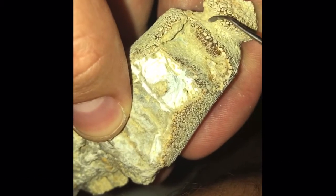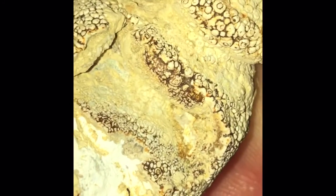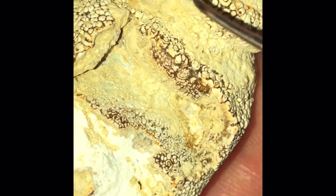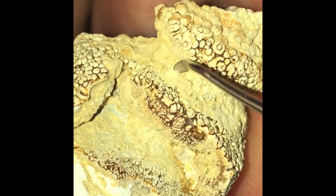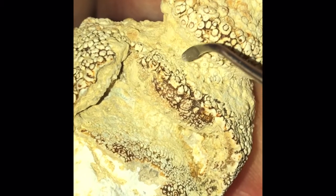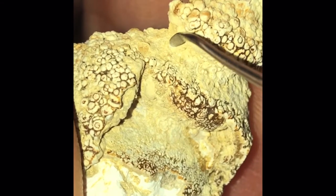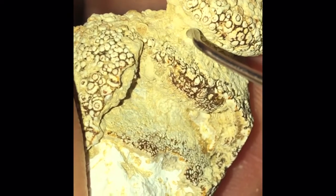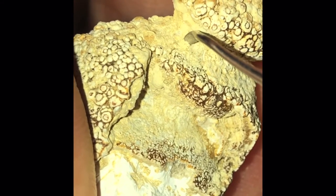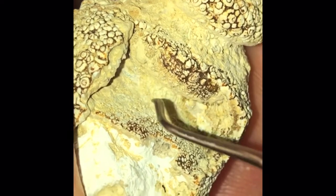So this is just one of those fossils from the Ordovician time period that I found there at Long Hunter. This is the only video I have because it's packed up right now. But I was cleaning the clay off, just so you can get an idea of what they look like. And these were sitting on the surface.